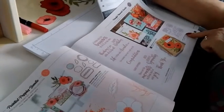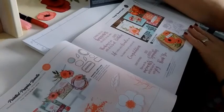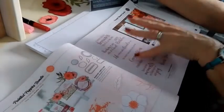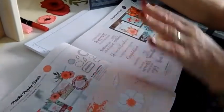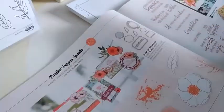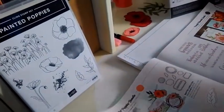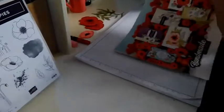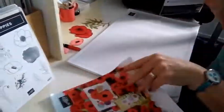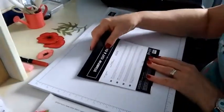The Poppy Moment dies that I'm going to use, you can buy them separately at £34. So that and that coordinate, and you can buy as a bundle, and this set and this stamp set you can also buy that as a bundle, or you can just buy the stamp sets on their own, and you can just buy the dies on their own, depending on how the mood takes you and how you think you're going to use the products. So these are my peaceful, no they're not, my Poppy Moment dies.